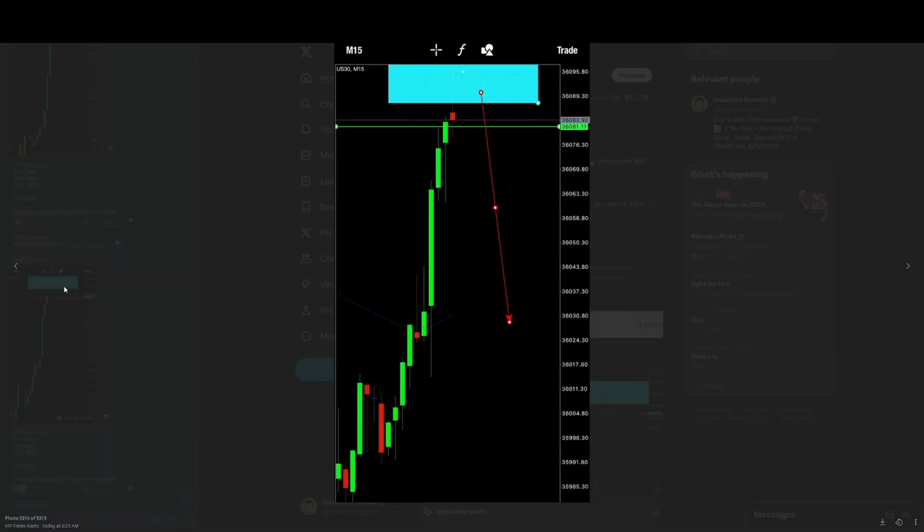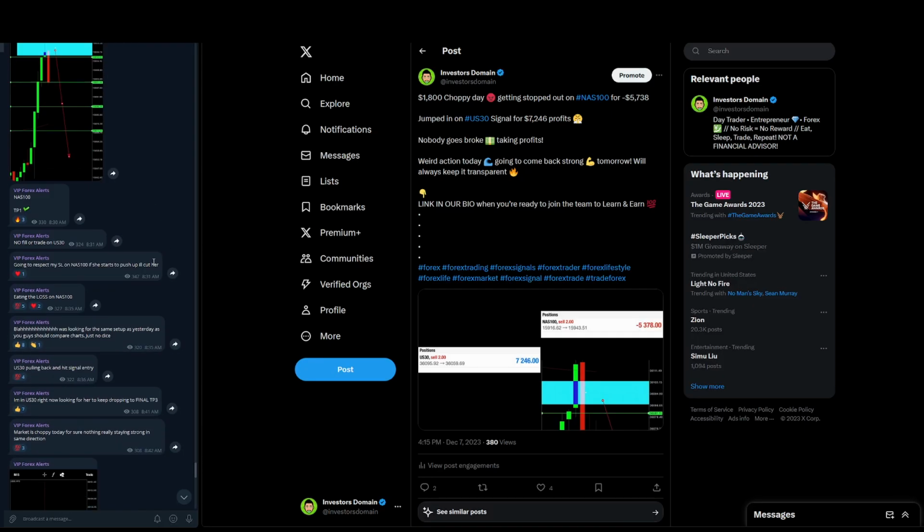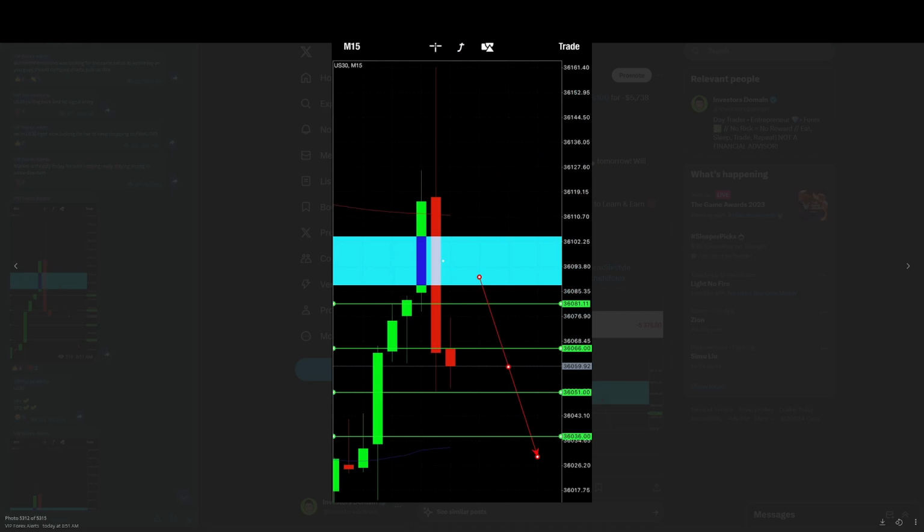So US 30, very similar. US 30 had a nice little push up. Again, I don't want to chase it. Yes, you could buy it and then it could keep squeezing, or you could buy it and it could dump. So in this case, I was obviously watching this from a sell standpoint. Fast forward, you guys will see that this is exactly what I mean with US 30.